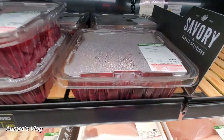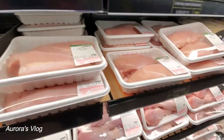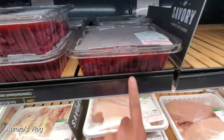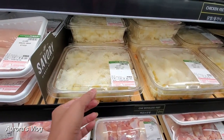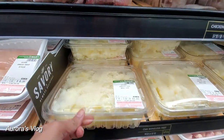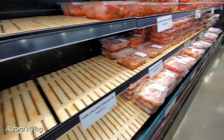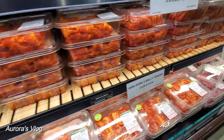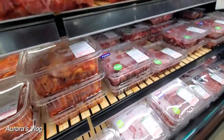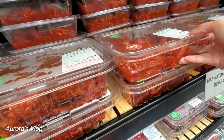We have some organic chicken liver. We love chicken liver. It's right here. We have some in H-Mart. Chicken boneless feet. Who eats boneless feet? Marinated. I smell good. I smell cooked chicken. What is this? Marinated beef, ribeye, $15.